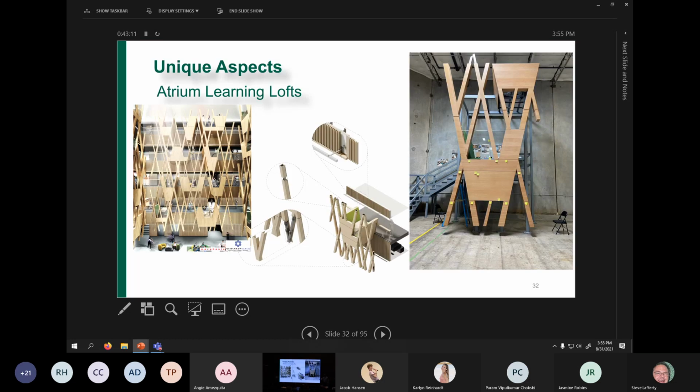Some unique aspects: you saw the atrium in the fly-through. The key is we have these learning lofts, which are off of the main circulation space, and they cantilever into the atrium. They're used as student study spaces, collaboration spaces, and spaces where you can wait for your class to turn over so that we don't have to wait in the hallway. But the key piece of this is we also have a structural tube steel structure that goes around the atrium and connects to the learning lofts themselves, and it's clad in a wood veneer.